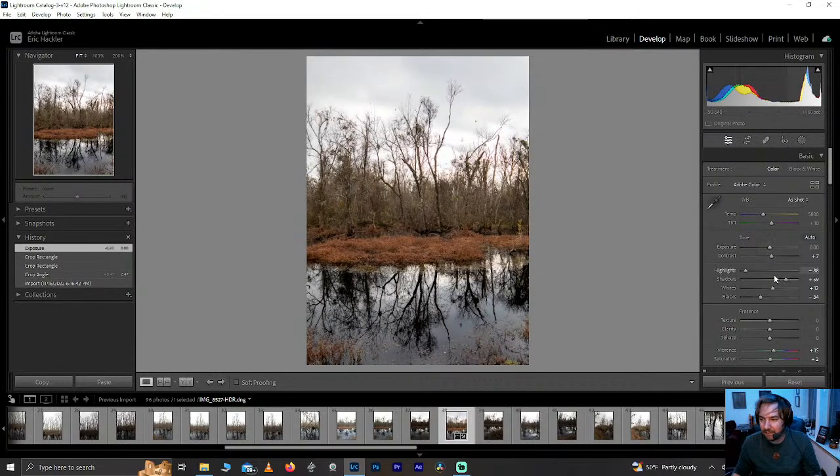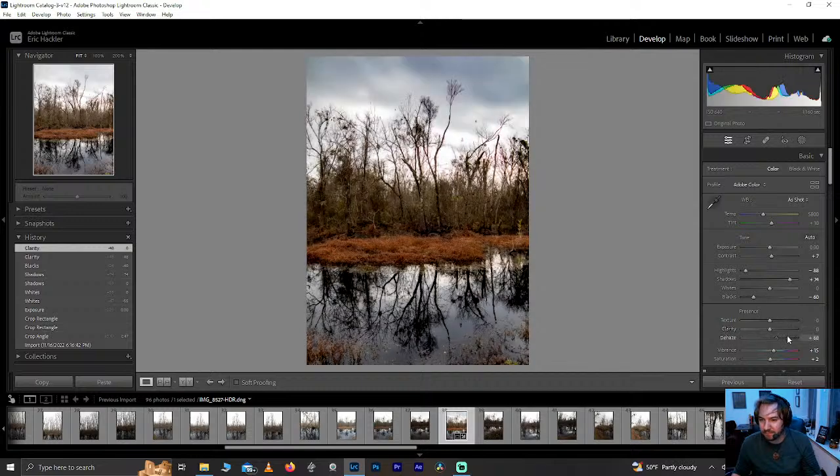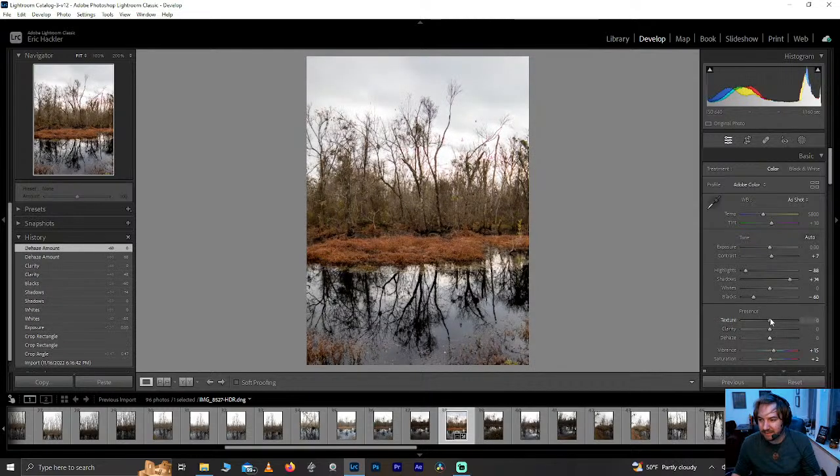All right, let's bring those down. I'm going to do this individually. Highlights, yes. Whites, eh, yeah. Shadows coming up is a good idea. Blacks down, also a decent idea. Clarity up, because I'm a fan of that, but I think I want to do that more individually. Dehaze, same kind of deal. Texture, also same kind of deal. I'm not sure where I want the texture. I think I just want the texture in the water.